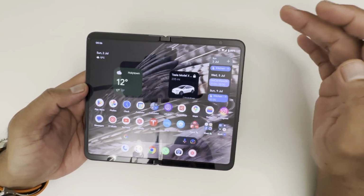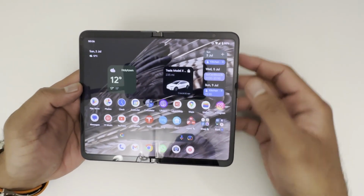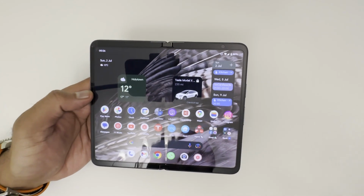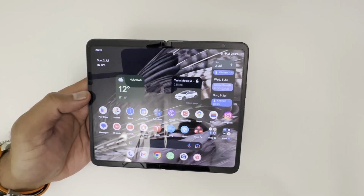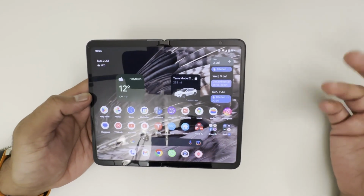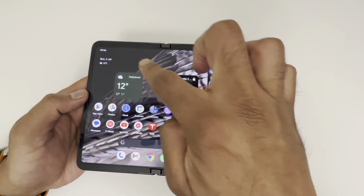I do not look into these bezels at all, because in 2-3 days' time, you completely forget about the thicker bezels being there in the first place. You just completely ignore them because they become a part of your user experience, and you don't even notice them in any instance. And the same thing goes for the deeper crease.